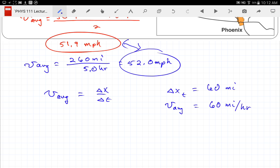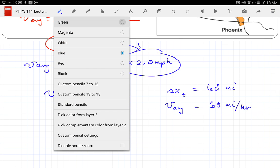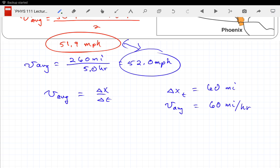Now, this class has a reasonably low mathematic requirement, so whether you're comfortable with it or not, I'm going to show how we take this equation and solve it for delta t. If you're comfortable with that, well, then I'm wasting your time, and I'm sorry. But if you're not, well, then it's beneficial, and that's why I have to do it. So if I want to get delta t, right now it's in the denominator. I need to move it to the numerator.